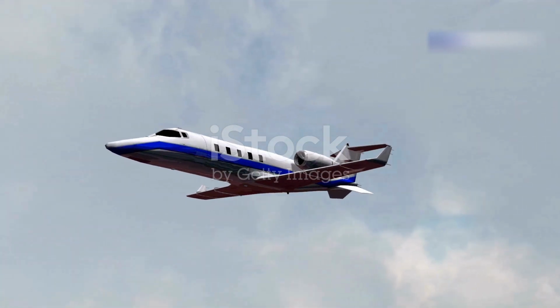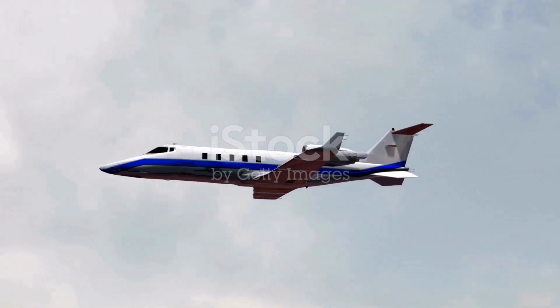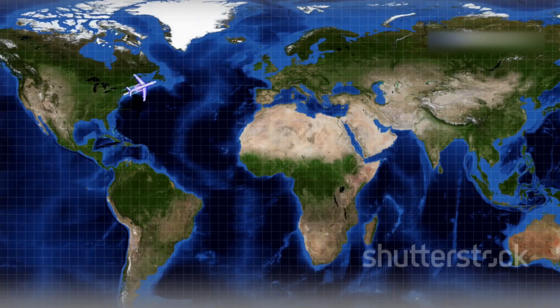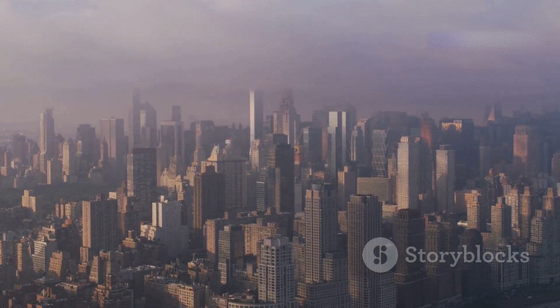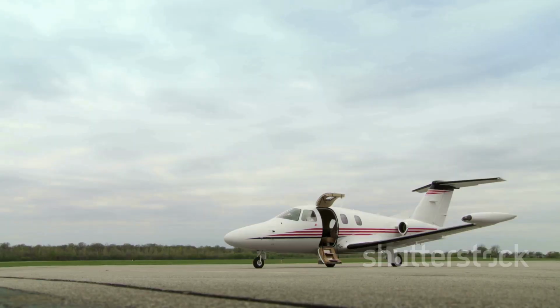One of the things I love most about flying is the ability to cover vast distances quickly and efficiently. And the Learjet 55, let me tell you, this baby can fly. We're talking a range that can take you from coast to coast without breaking a sweat. Imagine this. You want to have breakfast in New York, close a deal in LA, and be back in time to tuck your kids into bed. The Learjet 55 makes that possible.